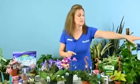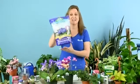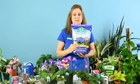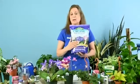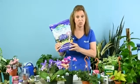So very quickly, you always want to make sure that you use, here it is, an African violet soil. An African violet soil has a lot of peat in it. It's very light, it's very airy. It's going to allow their very fine roots to push through. It's not going to get muddy. You don't want to use topsoil. You don't want to use regular potting soil. You definitely want to invest in the African violet soil.